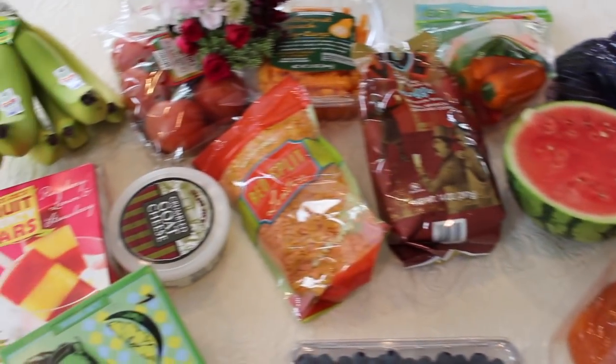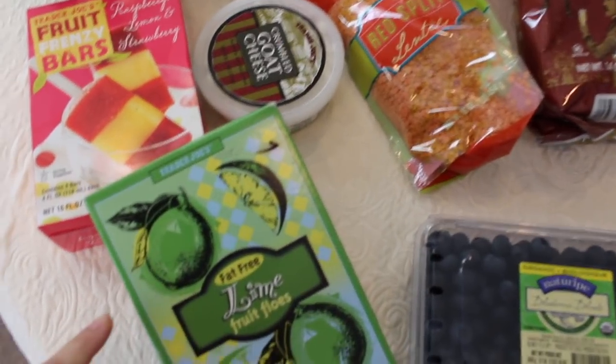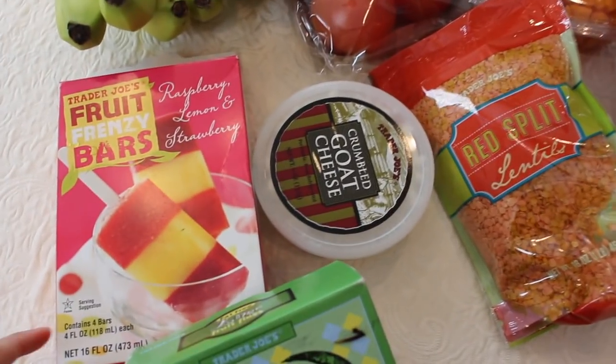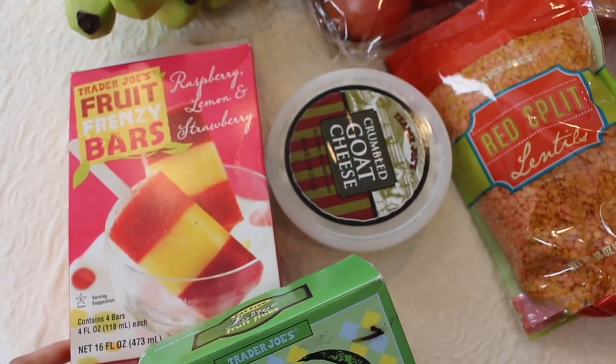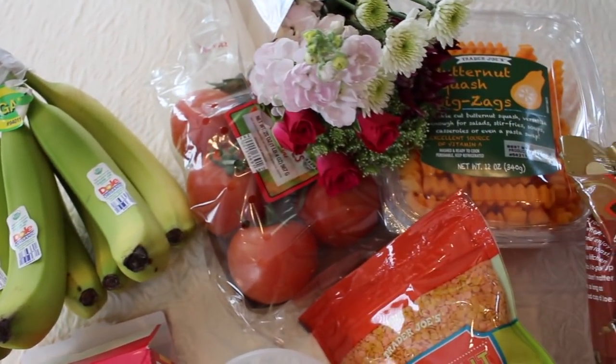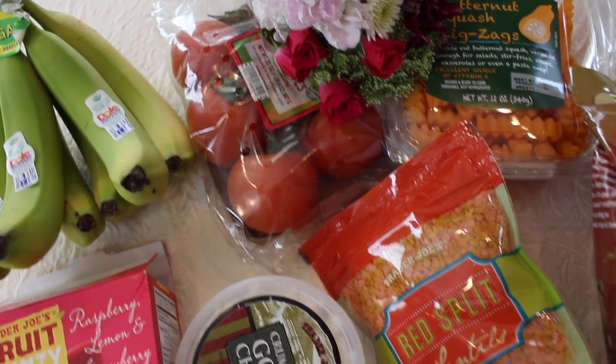Okay, the lighting in the kitchen was terrible, so I brought everything out to the dining room. So this is what I got at Trader Joe's, and let's just get started. I got some popsicles for the kids, these lime ones, which they love, and then these raspberry, lemon, and strawberry ones. I got some organic bananas, some flowers, and some organic tomatoes.